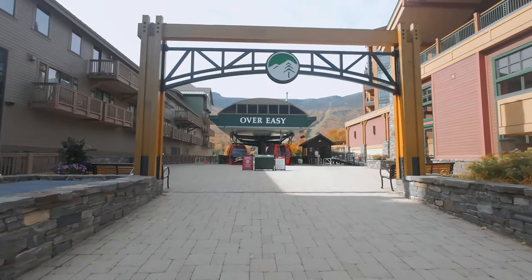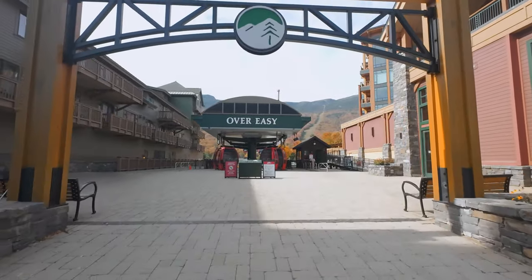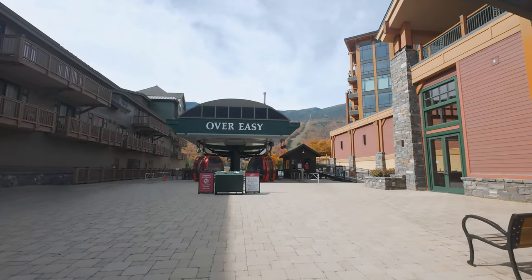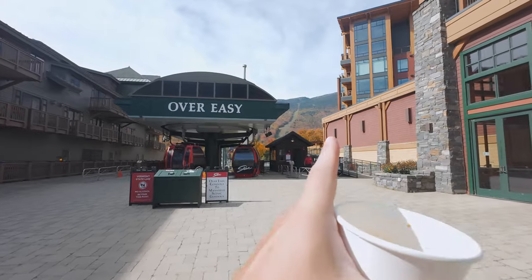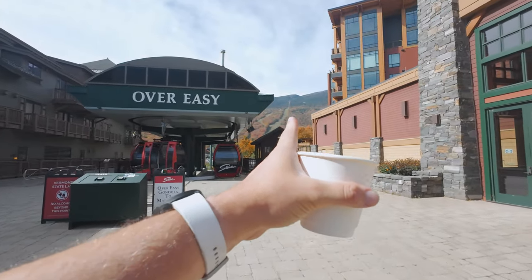We're over at the Stowe Village at the Beanery. Grabbed a double espresso. I think we're about to head back home, though. This trip's about done, but we're going to check out some more stuff, and we'll see how this ends. We were way up there.